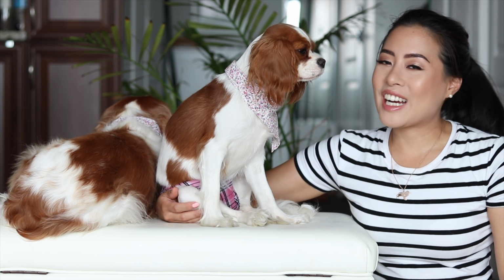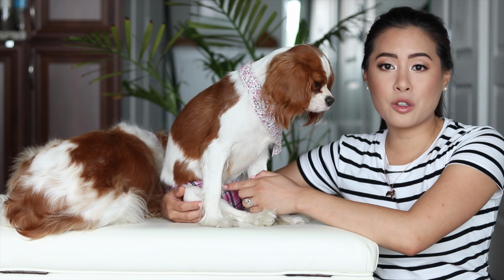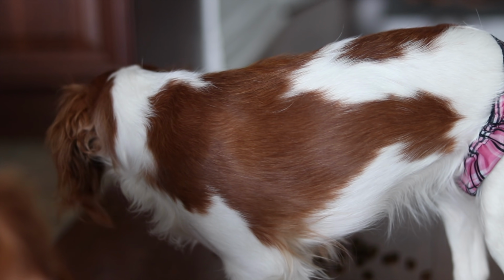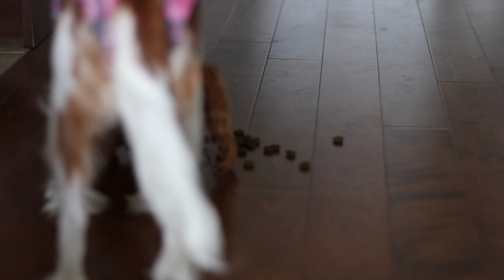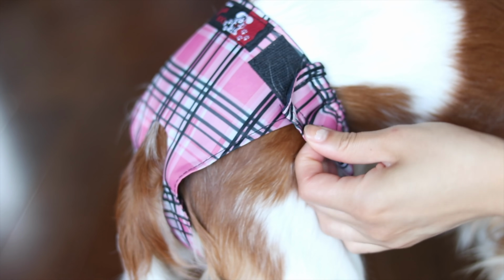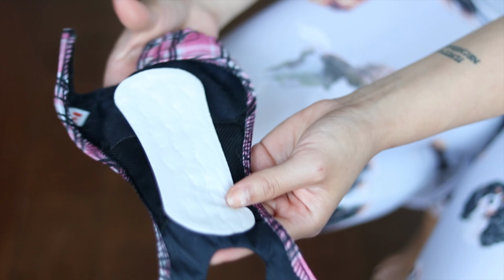So what you want to do when they're going through their first heat is, first and foremost, get them a little pad or panty like this. I'm going to show you. This is actually a dog hygienic underwear, if you want to call it that. There's a hole for the leg and it goes all the way around her waist, and in it you can put normal panty liners for women.